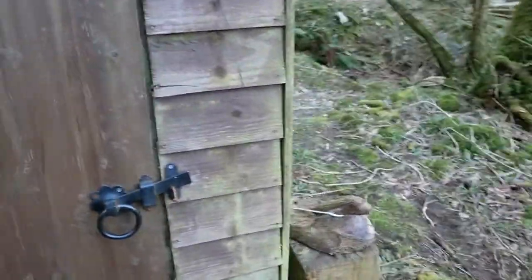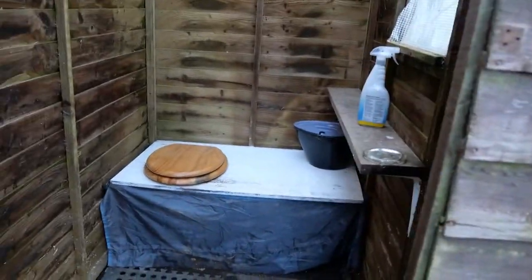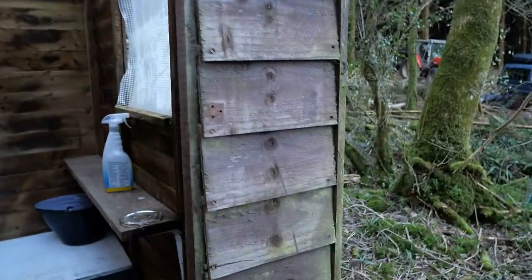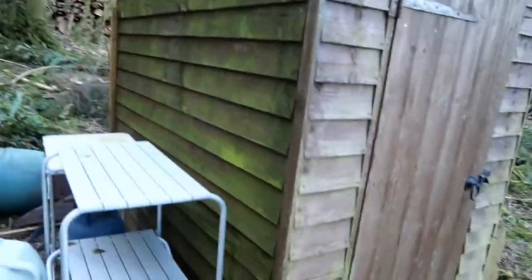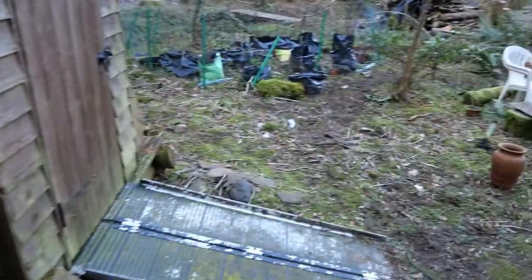Obviously, a compost toilet. Haven't used it yet. A shed with some clear tarpaulin on the roof to keep it relatively watertight. It's a nice little idea. I haven't actually looked down it yet, I take it there's just a big drop that's been dug with some sawdust or something.